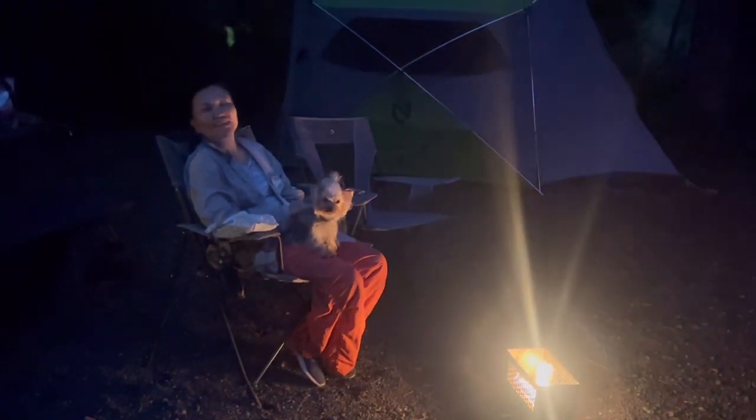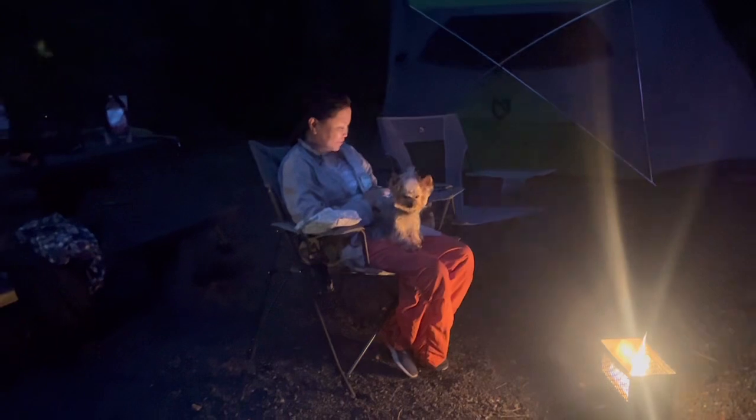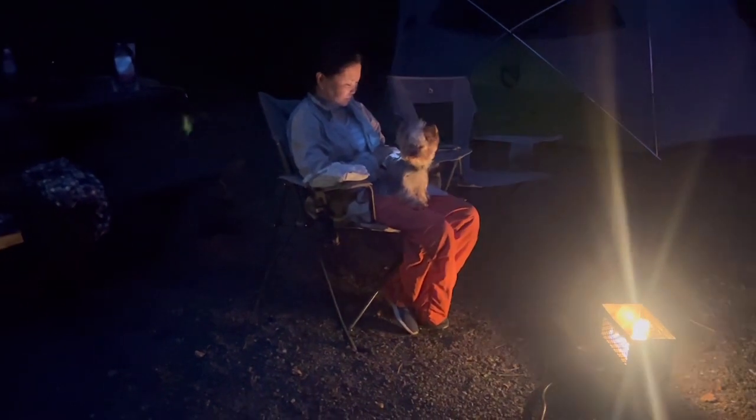Well, what do you think? Pretty nice campsite, huh? Nice campsite. This is what you call the middle of nowhere. We drove 256 miles to get here today. Wow. So hey, we deployed some Christmas lights.